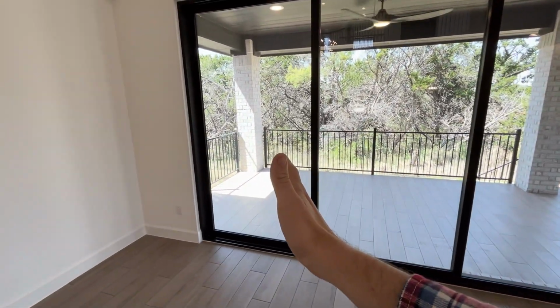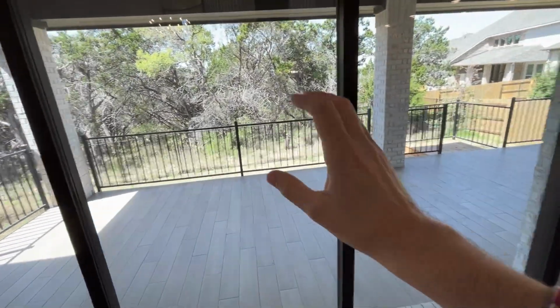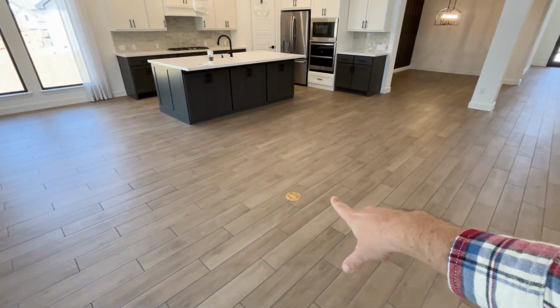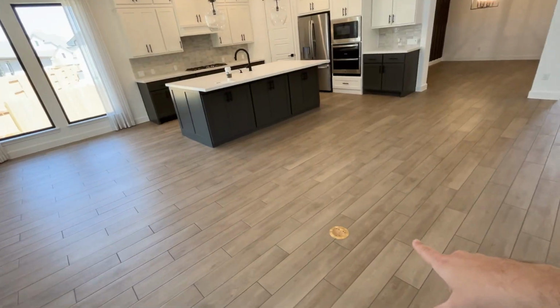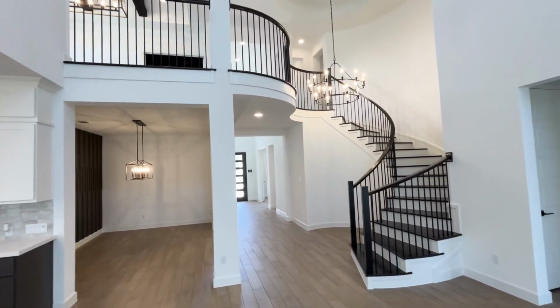So when it works, you can open it all the way and super open, seamless transition from the outside into this large living area. Also comes with the floor electrical outlet. So if you have a couch that has powered recliners, you can put it in the middle and plug into the floor and not have to worry about cables. So that's also a nice touch. All right, let's check out upstairs.